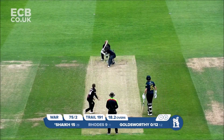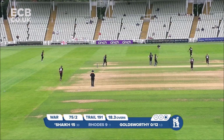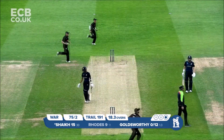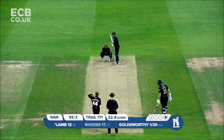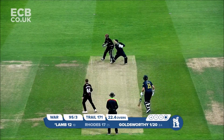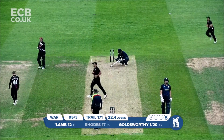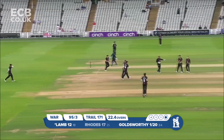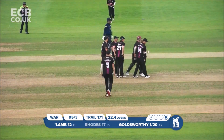Goldsworthy in again, floats it up, swept away in the air, and finds the fielder at deep square. It's a tremendous catch. Diving forward, it's Josh Thomas coming forward. It's a great catch. And Sheikh has gone for 15. This next one, Lamb goes back and gone. He's cut straight to backward point. A ball which was a little short outside the off stump, and Lamb just cut it straight to George Scott, backward point.